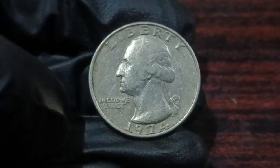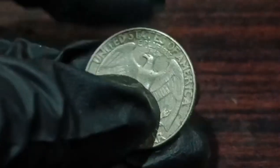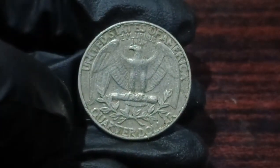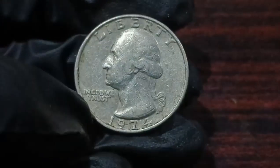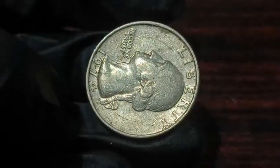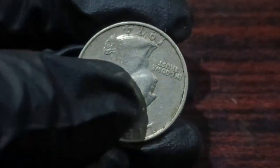To understand the 1974 quarter, one must look at the context of its era. The early 1970s were years of economic transition. The United States had moved away from silver coinage in the mid-1960s, and quarters were no longer made with silver but instead used a copper-nickel-clad composition. Inflation was rising, the nation had ended its involvement in the Vietnam War, and the economy was undergoing shifts that affected daily life. Despite these challenges, the quarter remained an essential coin in commerce.